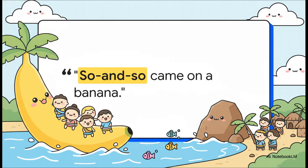And you know, this sudden influx of outsiders arriving via the river actually birthed an incredible piece of local folklore. The saying goes, so-and-so came on a banana.